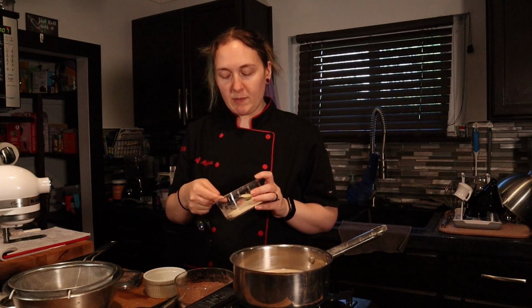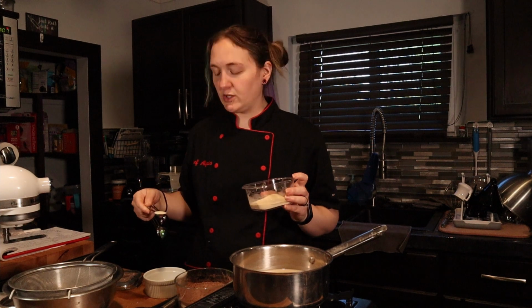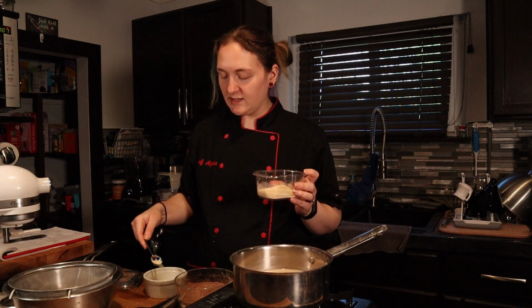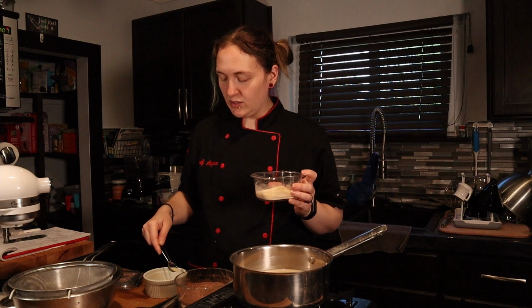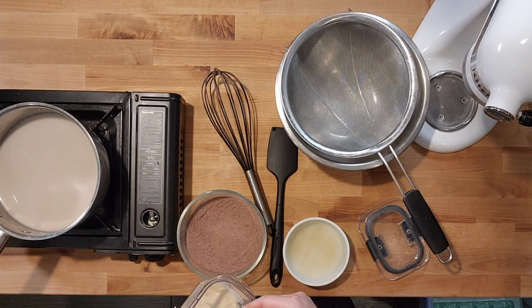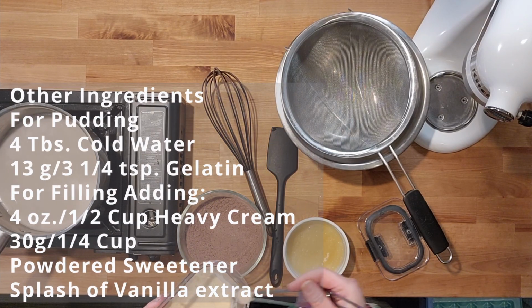You just gotta warm it back up a little bit just to melt the gelatin. I would start with half a teaspoon at a time because you don't want it too gelatinous. It doesn't taste good if it's too jelly-like. I got 4 tablespoons of cold water here. I'm doing 3 1/4 teaspoons into the water.